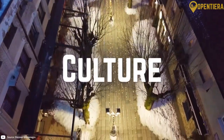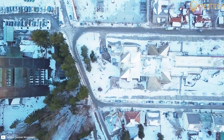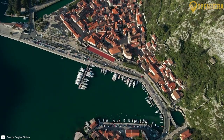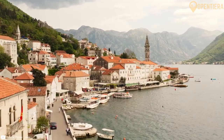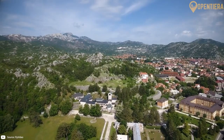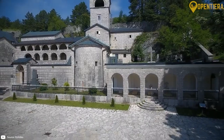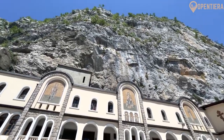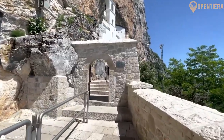The architecture of Montenegro reflects diverse influences from the Mediterranean, Byzantine Empire, and the Venetian Republic that have shaped its landscape. Examples include the medieval town of Kotor, with narrow streets and 12th and 14th century Gothic churches and buildings. Cetinje Monastery, founded in 1484, exemplifies organic Orthodox architecture with its Baroque Revival church and library. The 17th century cliffside Ostrog Monastery was remarkably built into a vertical cave.